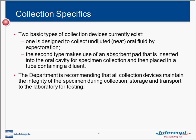Those are basically the two different methods, and as you see in the second bullet there, this is again a quote from the proposed guidelines: the department is recommending that all collection devices maintain the integrity of the specimen during collection, storage, and transport to the laboratory for testing. Of course, they're not picking one or the other necessarily, but saying that it has to meet the same type of integrity requirements that currently exist for urine testing going forward.